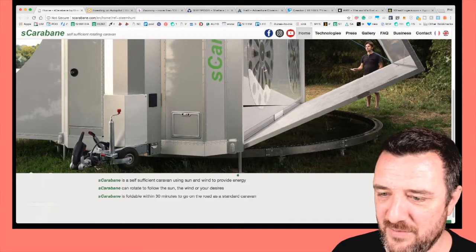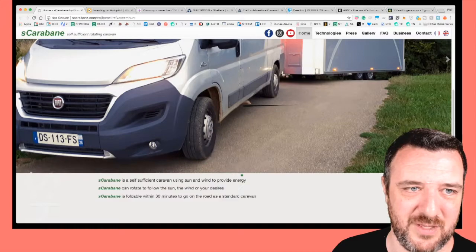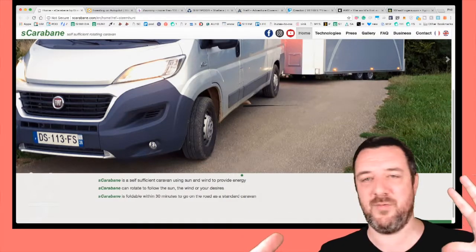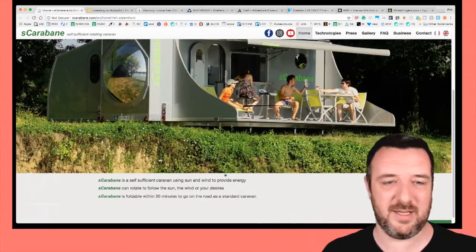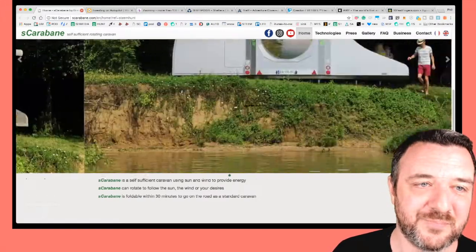Could you live in it full time? I'd want to live in it full time, especially if we can track the sun with this thing. And the idea of the whole thing moving all day so you get a different view. If you pick the right viewpoint, that's a cool idea.